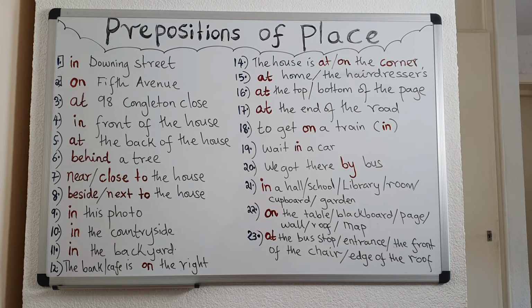Number nine. In this photo, you can see my dog which passed away last year. You can see all my brothers and sisters in this photo. You can see all my school friends in this photo.